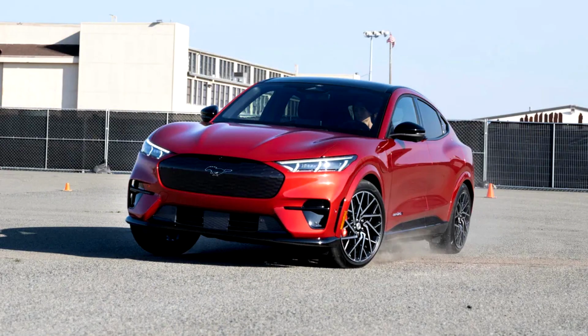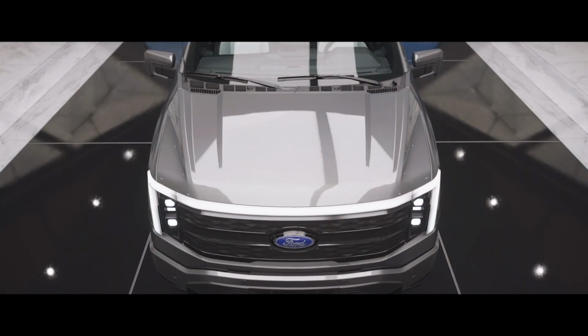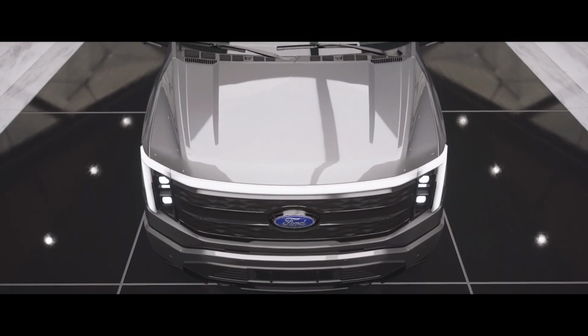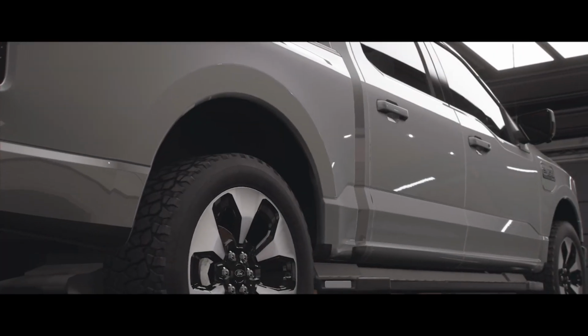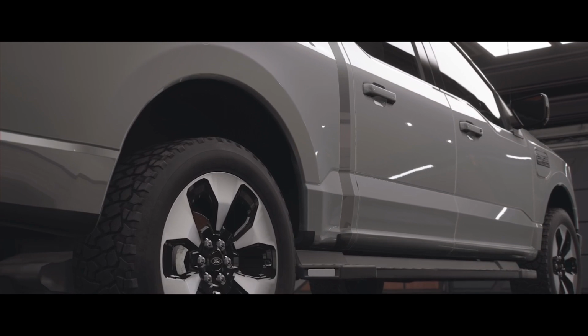He started investing $4.5 billion into EV projects in 2016 to play catch-up. One of these projects was the Mustang Mach-E, and the other was an electrified F-150. And unlike the Mach-E, the new EV pickup wasn't a complete disgrace to the original namesake, because it was very appropriately called the Lightning. Unveiled in 2021, the Lightning EV is simply an electric F-150.